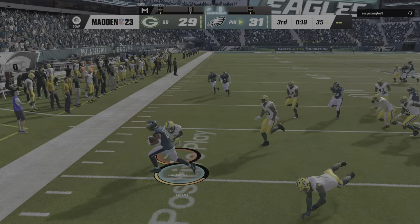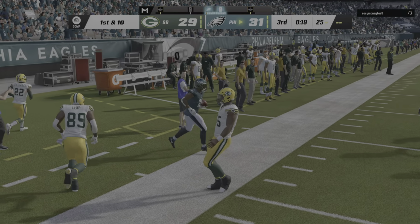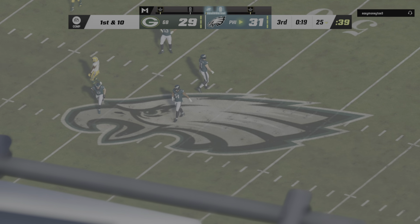Taken at the 15, a short kick. And he's able to get it across the 20 to the 25-yard line.